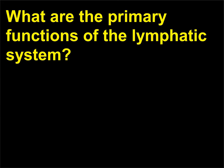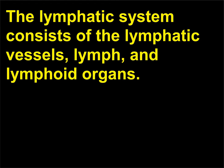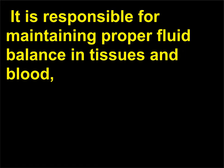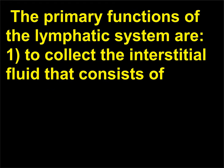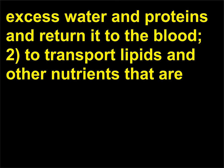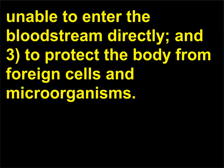What are the primary functions of the lymphatic system? The lymphatic system consists of the lymphatic vessels, lymph, and lymphoid organs. It is responsible for maintaining proper fluid balance in tissues and blood. In addition to its role defending the body against disease-causing agents, the primary functions of the lymphatic system are: 1. To collect the interstitial fluid that consists of excess water and proteins and return it to the blood. 2. To transport lipids and other nutrients that are unable to enter the bloodstream directly. And 3. To protect the body from foreign cells and microorganisms.